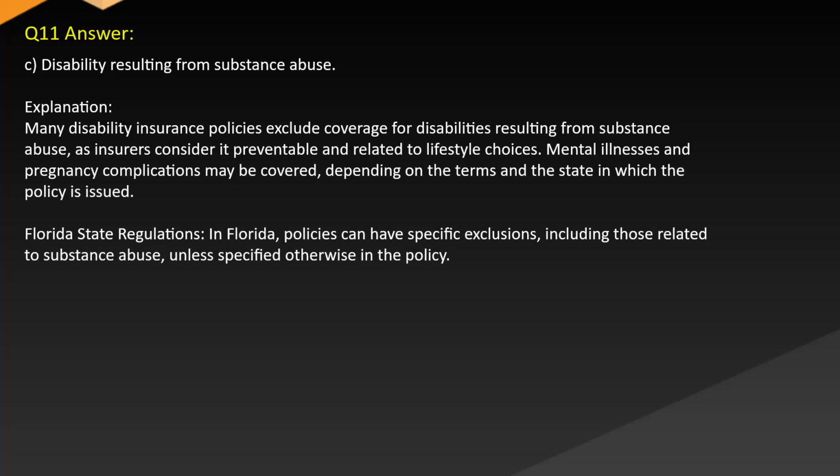Answer: C. Disability resulting from substance abuse. Explanation: Many disability insurance policies exclude coverage for disabilities resulting from substance abuse, as insurers consider it preventable and related to lifestyle choices. Mental illnesses and pregnancy complications may be covered depending on the terms and the state in which the policy is issued. Florida state regulations: In Florida, policies can have specific exclusions, including those related to substance abuse, unless specified otherwise in the policy.